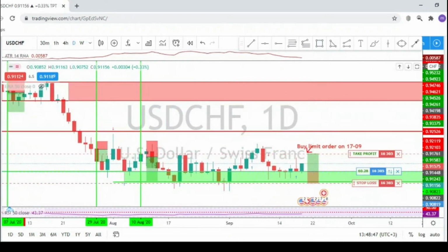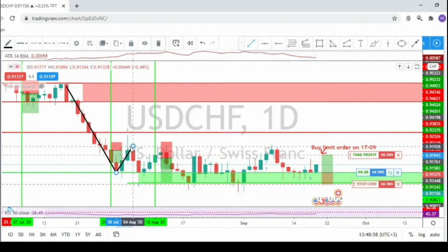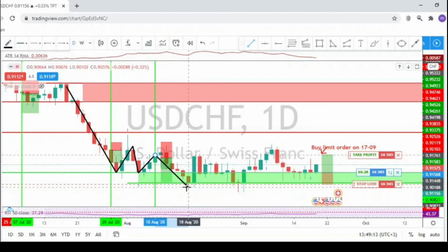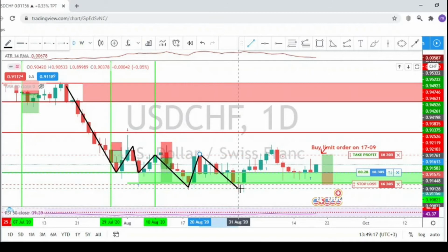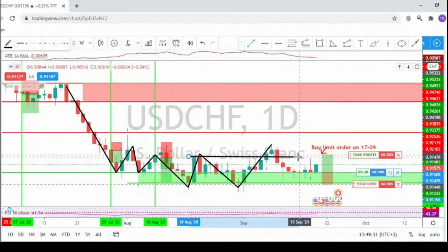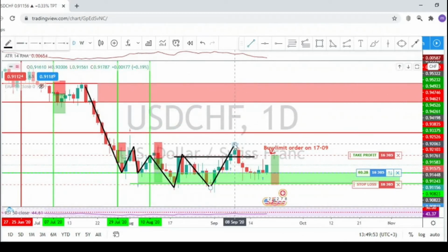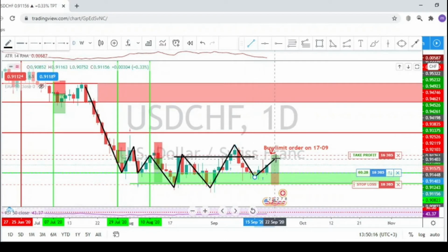So on Dollar Swiss, we have a market that has been in a downtrend for a long time, making lower lows and lower highs. Actually, this is like a double bottom, and making a lower high, making a lower low, making a lower high, making another double bottom. And what do you see here? We see a market that makes a higher high, higher than the previous level of structure. So in this case, my bias now is to the upside. I see this as a potential reversal, and I expect this market to continue to the upside.